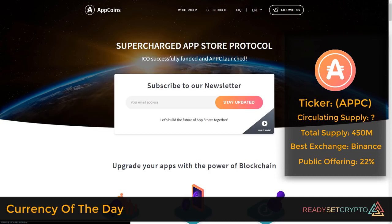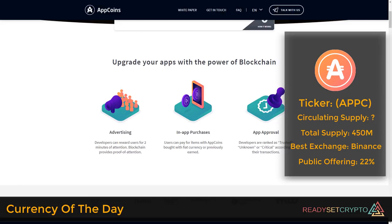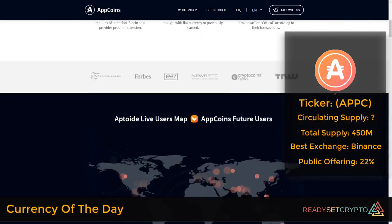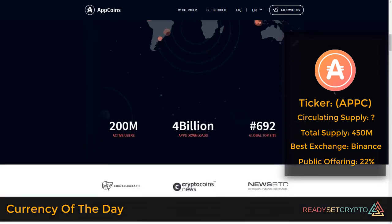So AppCoins is a newly listed open and distributed protocol. Their vision is that the AppCoin tokens are the new native currency of the app economy that ensures trust without intermediaries. AppCoins is an open and distributed protocol for app stores. It proposes to move to the blockchain 3 of the most critical flows of app stores: advertising, in-app purchases, and developers' approval.